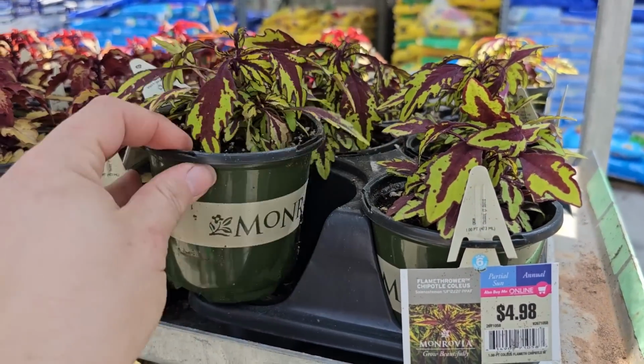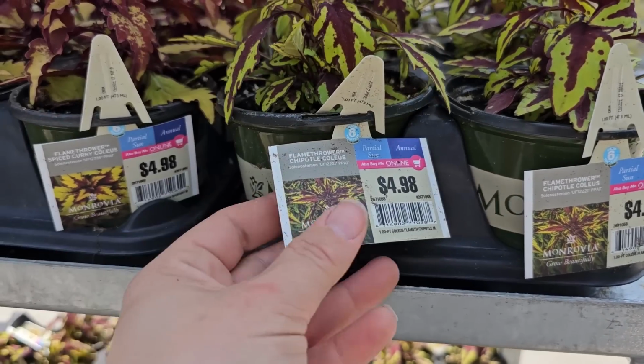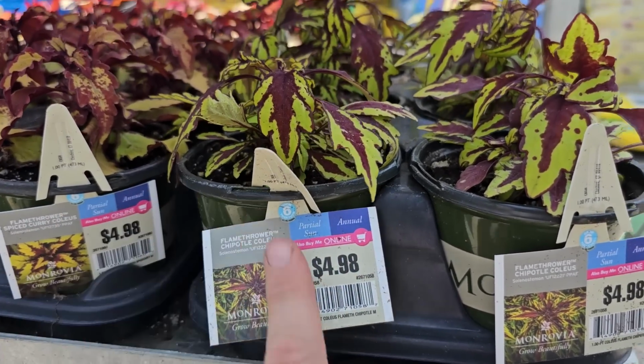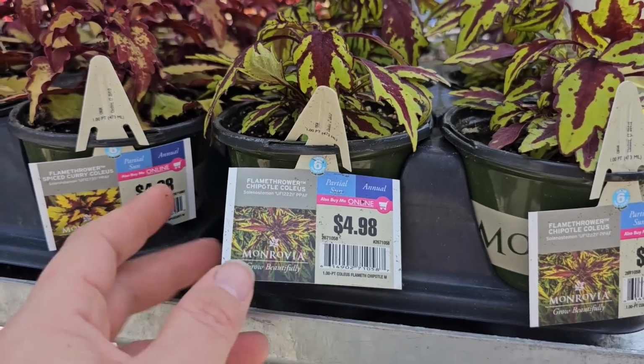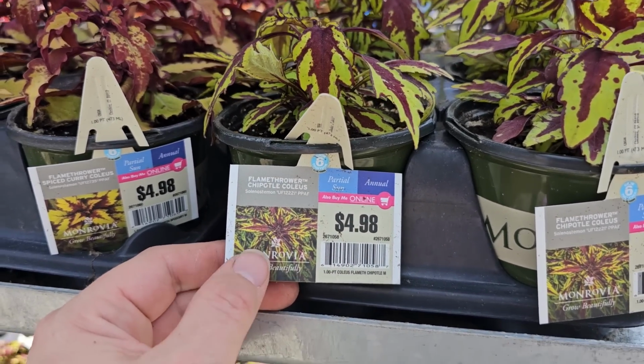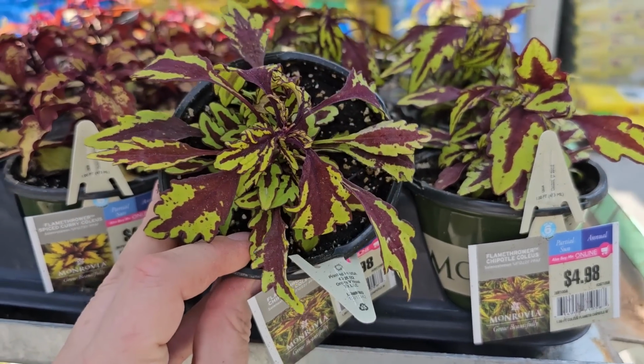And the coleus is out. So they usually wait here in my zone 6 until closer to, say, between Mother's Day and Memorial Day to bring out the coleus because they're not cold hardy. But this one is really pretty. These are the small containers by Monrovia. It's called Flamethrower Chipotle Coleus. It is $4.98. It is an annual. It likes partial sun. And check that out.